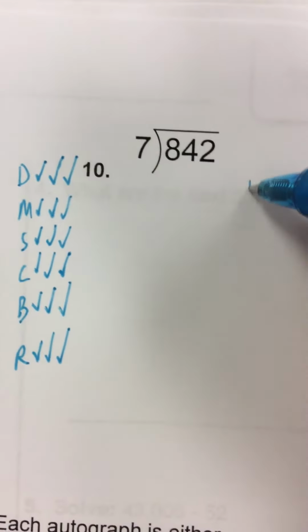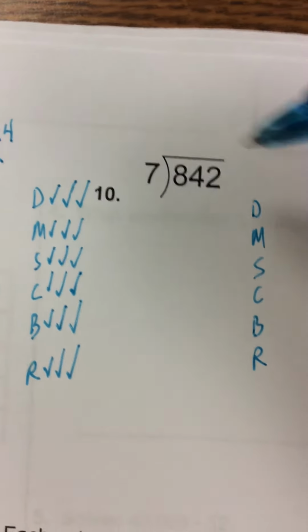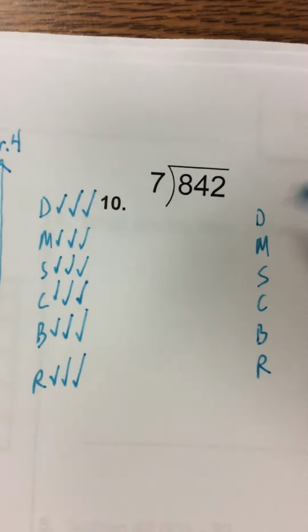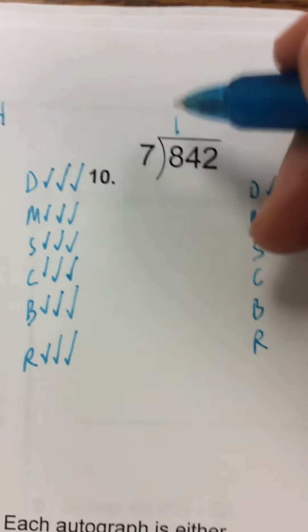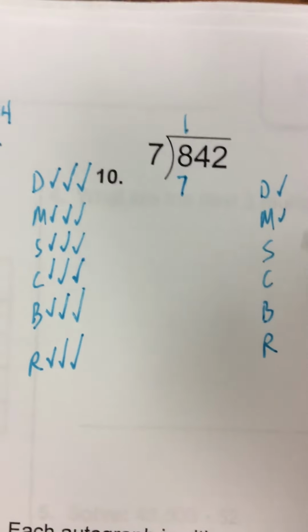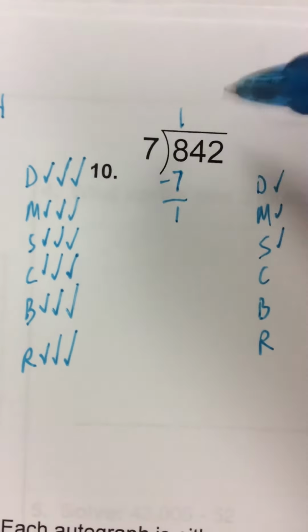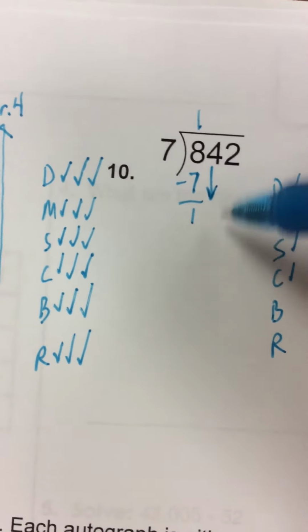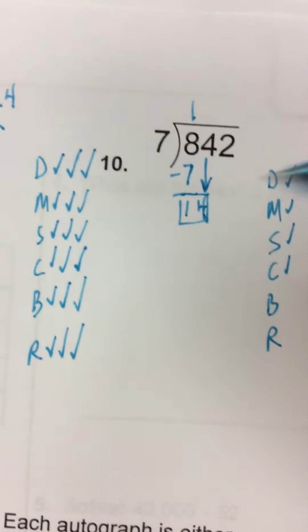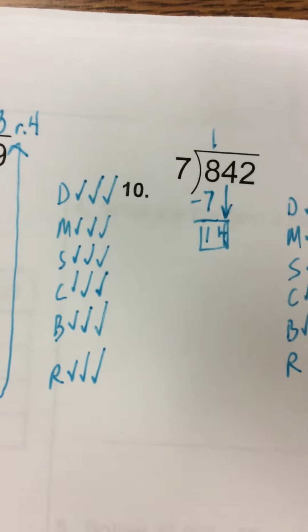Here we go. This is what helps us solve these and keep track of our work. So we are going to determine 7 times what gets me close to 8, and that is 1. Now we're going to multiply 7 times 1 equals 7. Now we're going to subtract to find out what's left over, and we have 1. Check, is the king happy? And he is. Bring down and box. So we're bringing down the 4 and boxing.